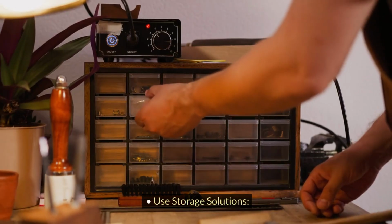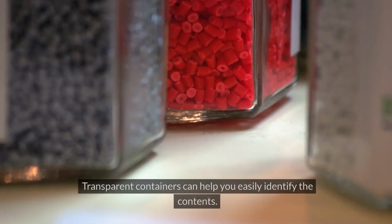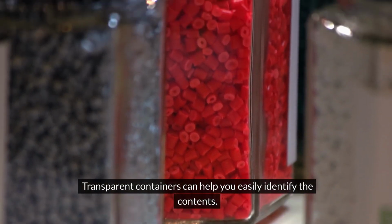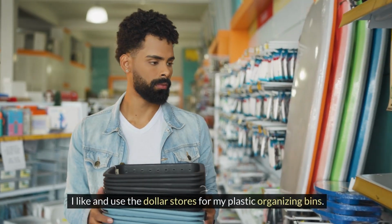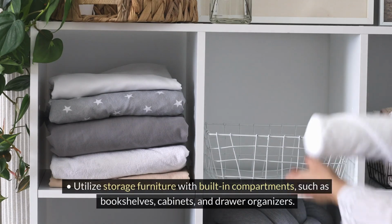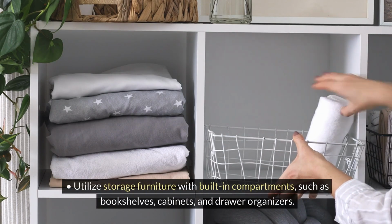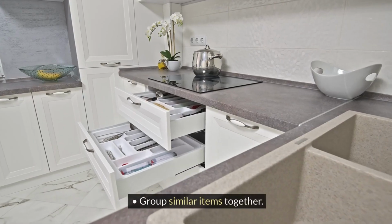Use storage solutions. Invest in storage containers, bins, and organizers. Transparent containers can help you easily identify the contents. You don't have to spend lots of money here. I like and use the dollar stores for my plastic organizing bins. Utilize storage furniture with built-in compartments, such as bookshelves, cabinets, and drawer organizers. Categorize items. Group similar items together.